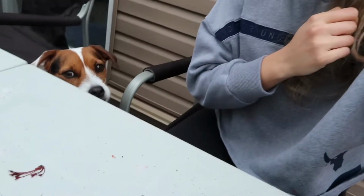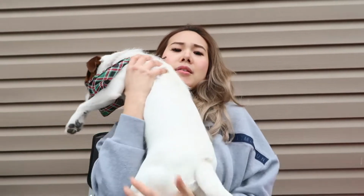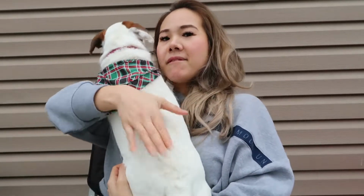I'm gonna show you guys, but we're outside and she's just like peeking. Later. God, Bella was just like, oh. She's a little bit stressed today.